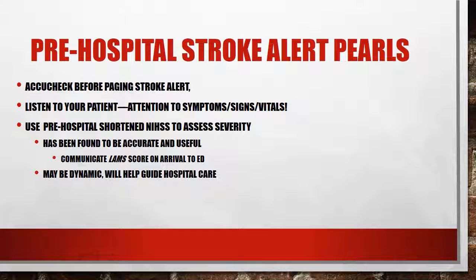So again, remember to get your POCT glucose before paging a stroke alert. Listen to your patient, pay attention to symptoms, signs, and vitals. Use your LAM score. It's basically a shortened pre-hospital version of the NIH Stroke Scale, which can help assess severity of stroke. It's been found to be accurate and useful. And these symptoms may be dynamic, changing over time. So having an idea of what they were like when you first assessed them will help us guide hospital care.